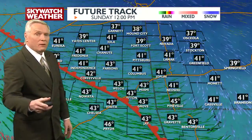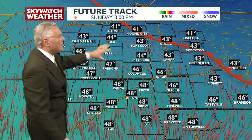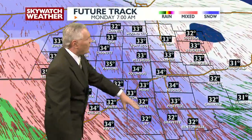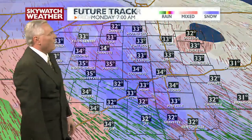And then Sunday night, we'll see a warm front move through, and so we'll see temperatures on Sunday in the mid-40s around here. That's good. But then Sunday night into Monday, here comes the next storm system, and we're going to have quite a bit of mixture across the area, even some snow, bands of snow on Monday morning.